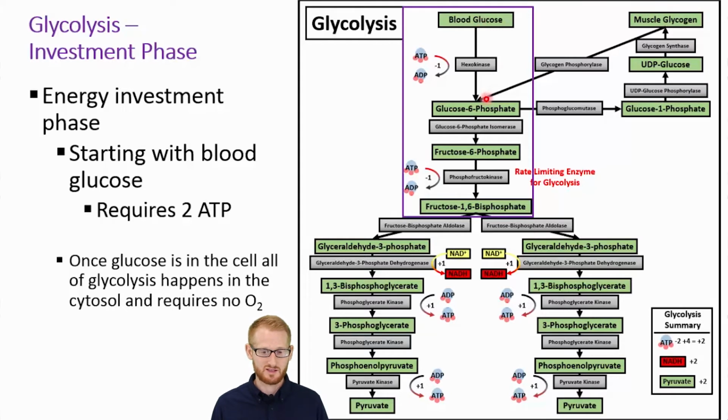All right, so anyways, going down this initial path, again, blood glucose comes into the cell, uses up an ATP, becomes glucose 6-phosphate. That is then turned into fructose 6-phosphate, and then turned into fructose 1,6-bisphosphate. So this is also an energy utilizing step. We're going to use up another ATP in this step here. This is also where phosphofructokinase comes in, which is the enzyme which is the rate limiting step for glycolysis. Producing the fructose 1,6-bisphosphate is the end of the investment phase of glycolysis.